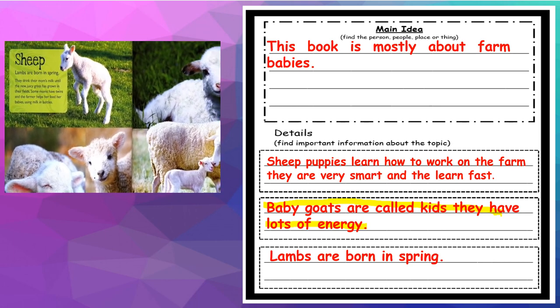Okay, so that was my third detail for this book. Lambs are born in spring. And as you can see over here in the book, right under where it says sheep, it says exactly what I wrote down. Lambs are born in spring. So boys and girls, that is how I found my main idea and my details.